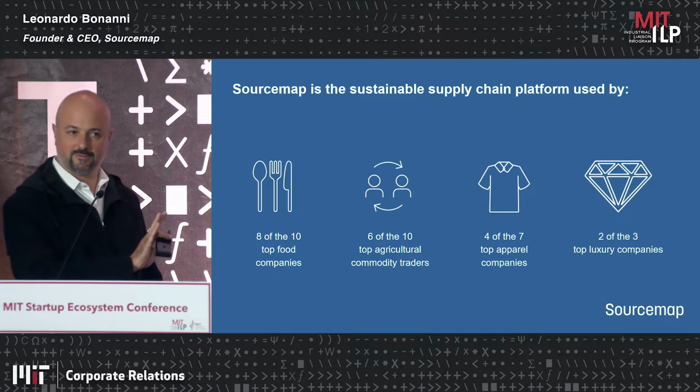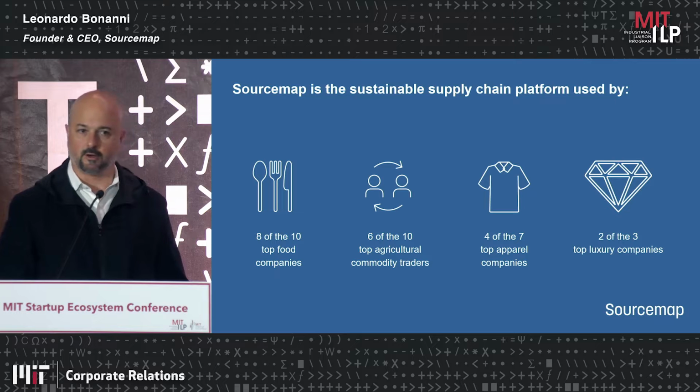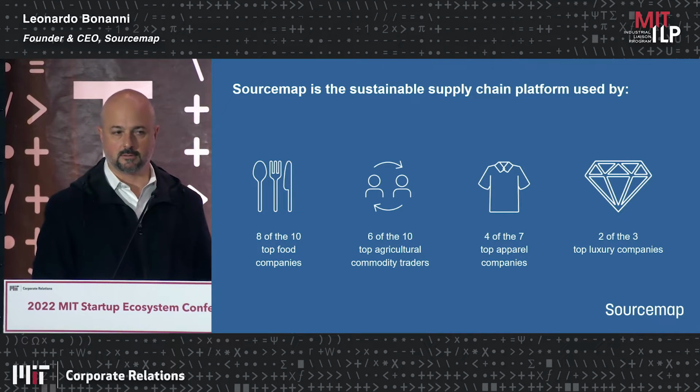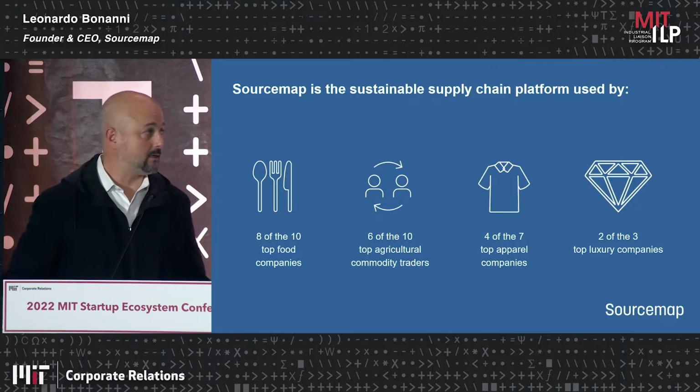It shouldn't just be clothing and food, though, because these regulations also apply to manufacturing, automotive, aerospace, semiconductors, renewables, and a slew of other industries that we're just starting to get into.